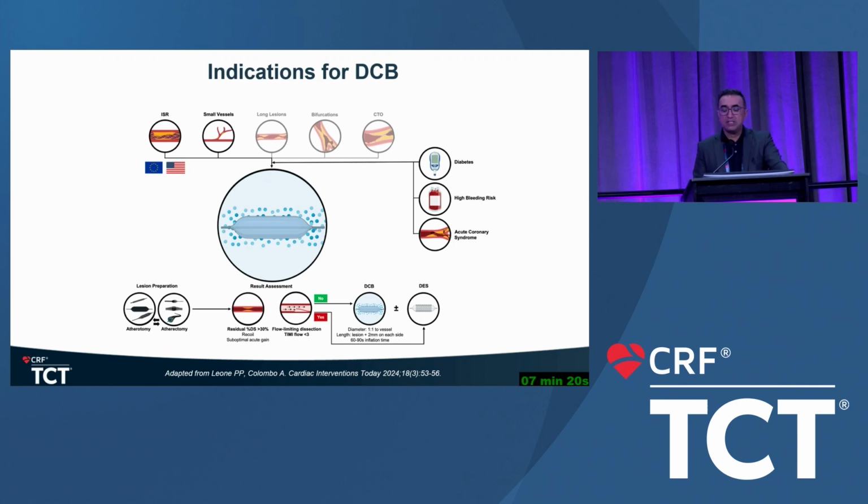The most common, obviously, is ISR and small vessels. But as you saw, there's data for long lesions and looking at how we can tackle long lesions, bifurcation, CTOs. There's also patient-related factors in studies. Can we shorten DAPT in high bleeding risk patients? Could you go to single antiplatelet therapy even in some patients?